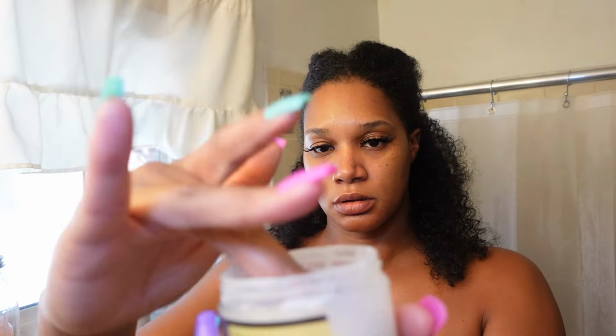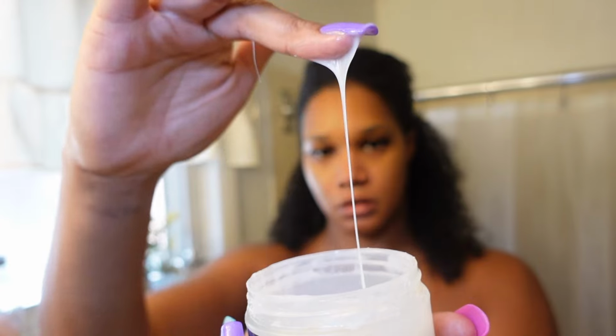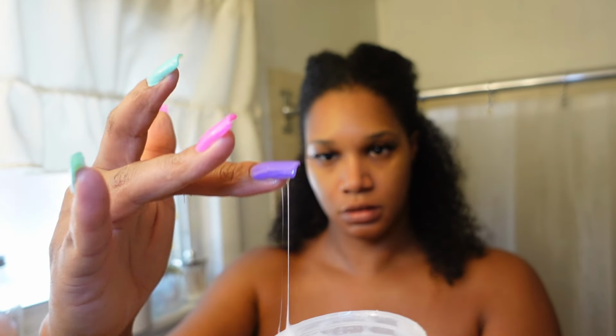Next, I'm using the COSRX Snail Mucin Repair Cream. This is a daily facial gel moisturizer, and this is really good for that long-lasting hydration. I like to use this on hot days so that it's not going to make me really hot and sweaty or anything like that. So it's really nice and light.